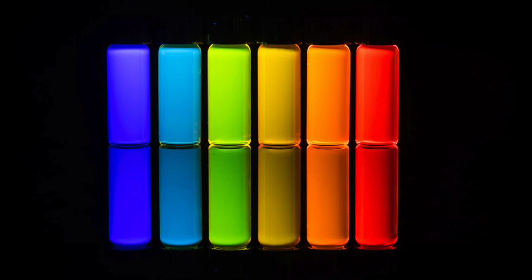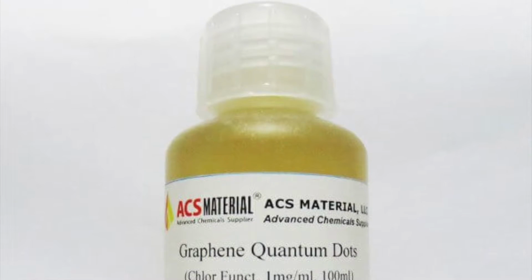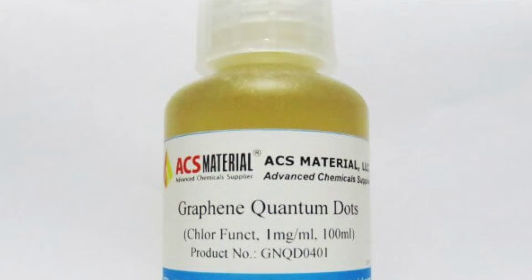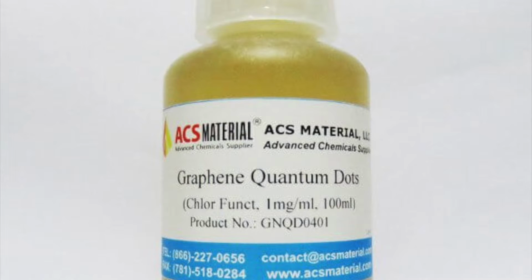The American chemist Louis Brus took the process one step further by using the findings of both Ekimov and F. Rost to create a liquid form of the quantum dots. This made the material easier to handle, opening up possibilities for a wider variety of applications.